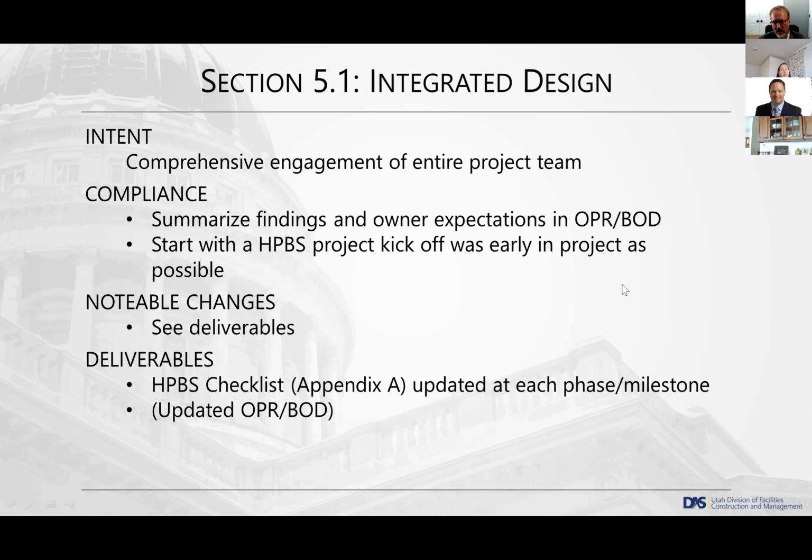And the key members of the team, I mean, really is everybody, but we really want the architect to engage with the facilities folks, of course, us on the high performance side, DFCM, all of the sub consultants, and bring them in as appropriate at each stage of design and construction to make sure that the standards are met. So one thing that we'll be pushing for is really early engagement with the high performance building requirements. It's never too early, in my opinion.